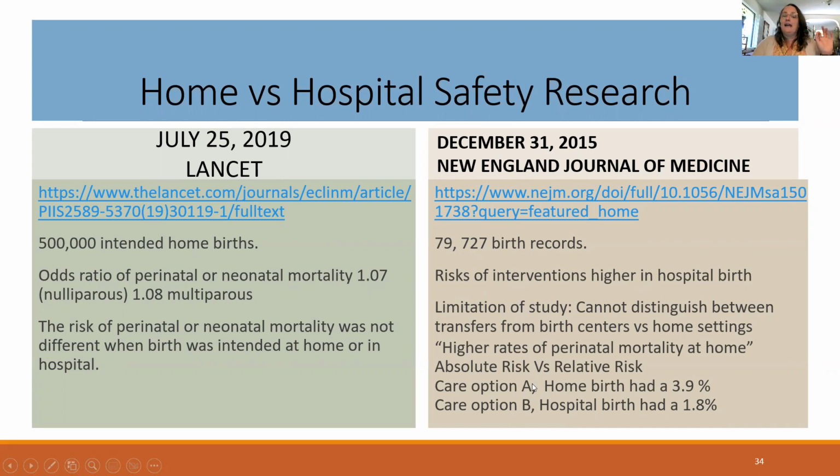But using our absolute risk versus relative risk for care option A, home birth, there was a 3.9% risk of, I think there's a risk of transfer. I actually can't remember now, or risk of severe intervention. And then for care option B, in hospital birth, there was a 1.8% risk. And I am trying to remember exactly what that risk was.